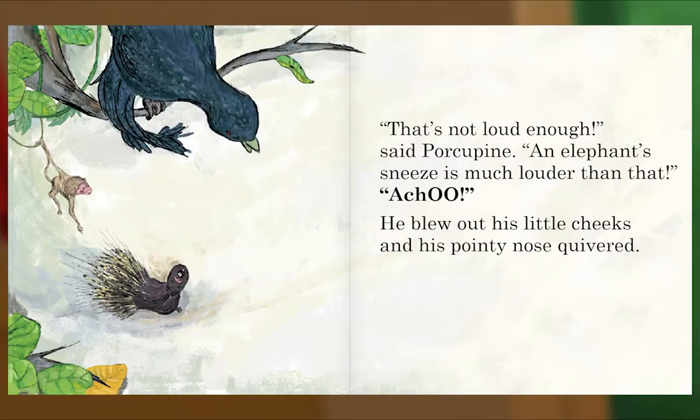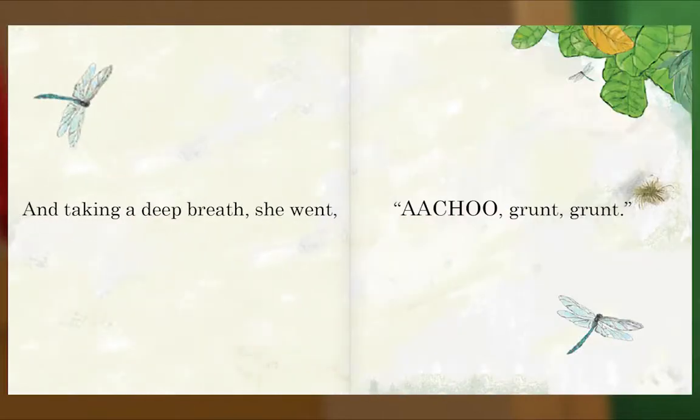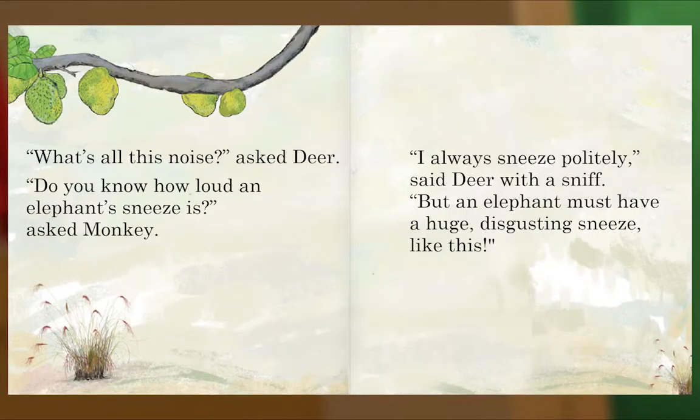That's not loud enough, said Porcupine. An elephant sneeze is much louder than that. Achoo! He blew out his little cheeks and his pointy nose quivered. Grunt, grunt, said Wild Boar. That's not loud enough. An elephant sneeze must be huge. And taking a deep breath, she went, Achoo! Grunt, grunt. What's all this noise? Asked Deer. Do you know how loud an elephant sneeze is? Asked Monkey. I always sneeze politely, said Deer with a sniff. But an elephant must have a huge, disgusting sneeze like this.